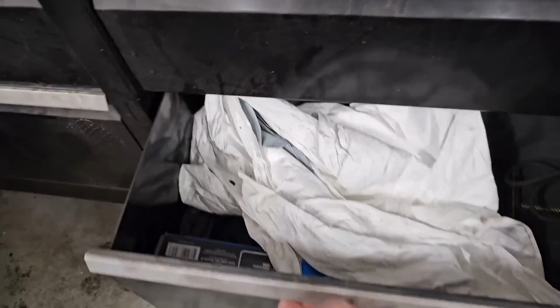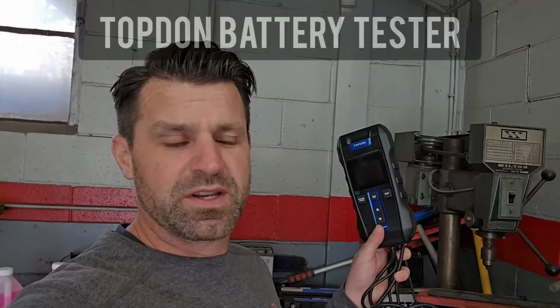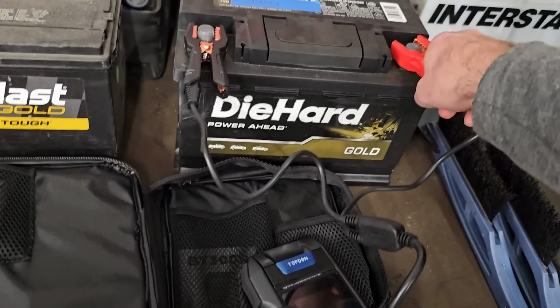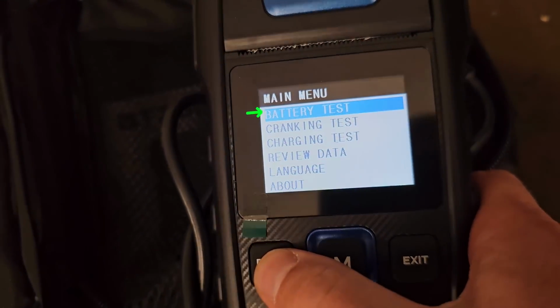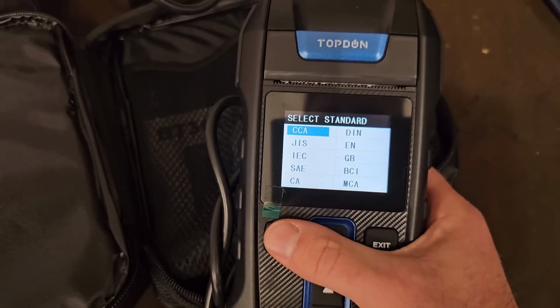So check out this tool that I have. I love showing this stuff off. Let's see. Nope, there it is. This right here is my Topdon BT300P battery tester. It is amazing. Now it's extremely simple to use. I'll hook this up to the negative, I'll hook up this to the positive, and you can see it powers up off the battery. Then I can do a battery test. Hit enter, regular flooded battery. It tests AGM, gel, and EFB batteries as well. I can change the cold cranking amps.